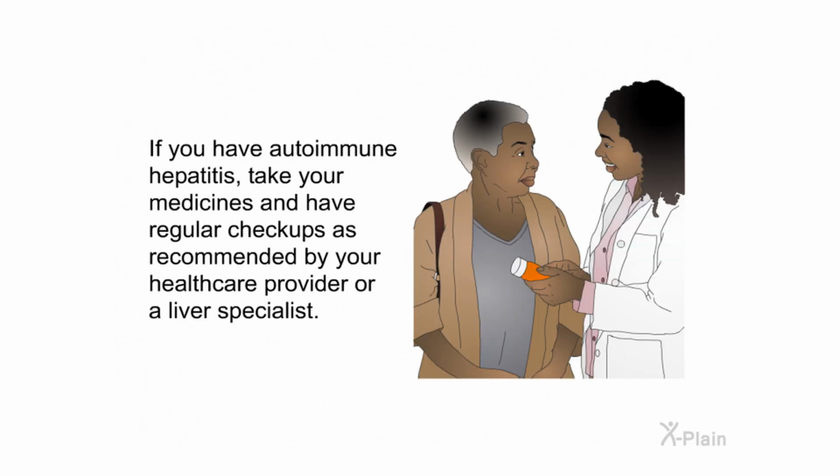If you have autoimmune hepatitis, take your medicines and have regular checkups as recommended by your healthcare provider or a liver specialist.